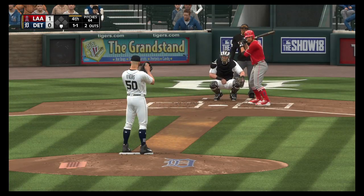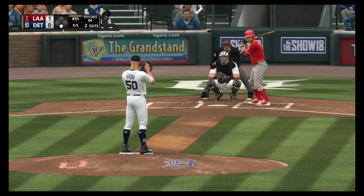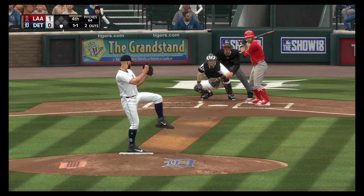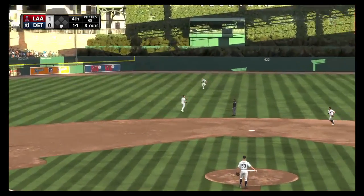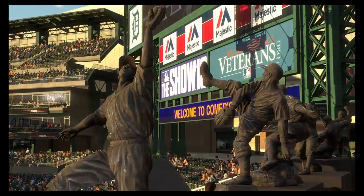Classic change of speeds right there. Threw the hitter's timing off. Got a late foul ball. Interested to see where he goes now. Swinging a soft liner, and this will be taken down no problem for the final out of the inning.